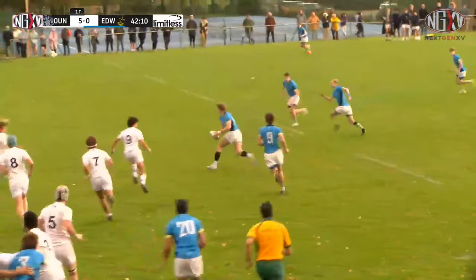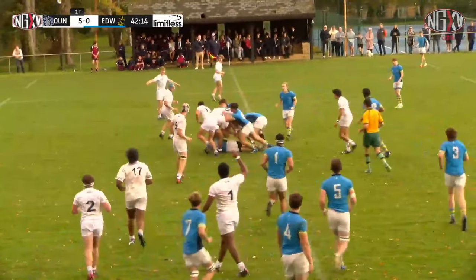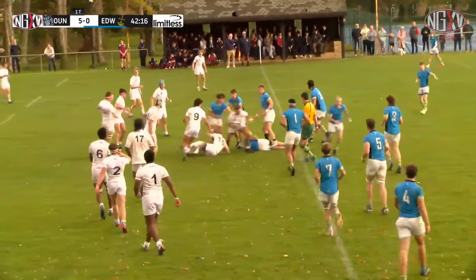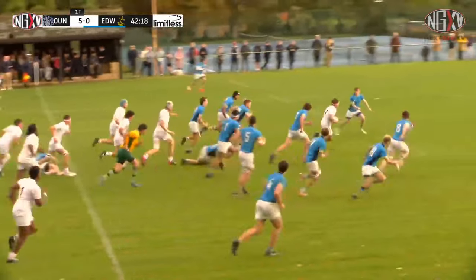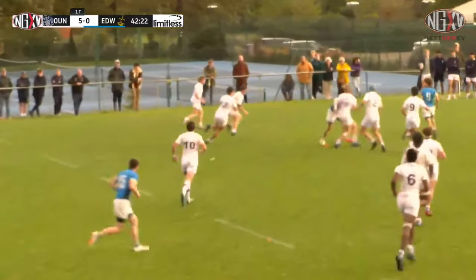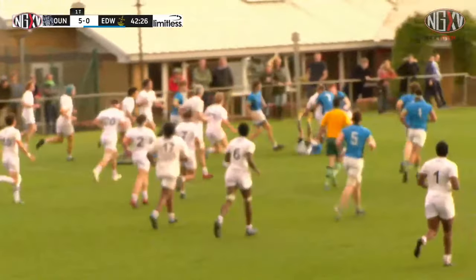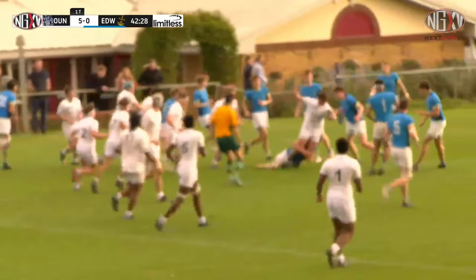Relton to Mason. Mason engages Goldsmith into the action. Goldsmith gets across the halfway line, but it's been ripped clear and ripped clear brilliantly by Jack Buick. Buick in open space fires the pass out wide. Oh, this is great play from Oundle. Pasco now with the big handoff. Pasco charging, still going as Pasco deep into the 22 now.